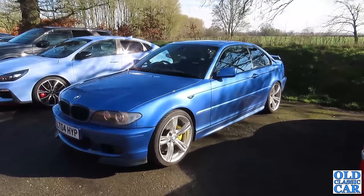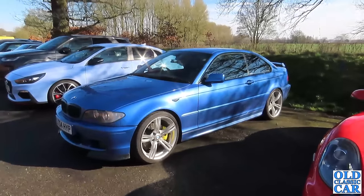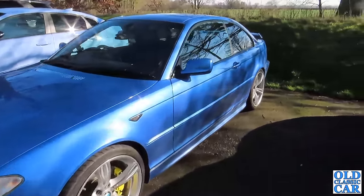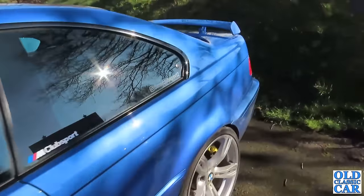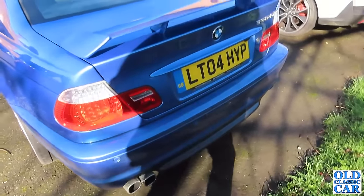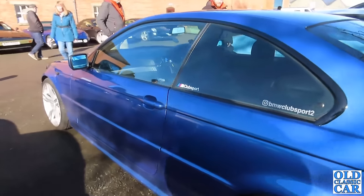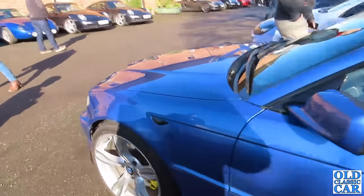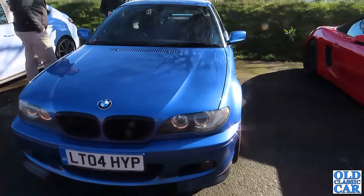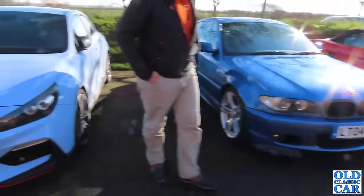Always thought these are a sharp looking car. The E46 era of the BMW 3 Series here in the two-door coupe form. Is it an M3? I'm not sure if it is. Let's have a look. Has it got many, many exhaust pipes? Now this is a 330 CI, so it's got the 3-litre straight six. I'm sure that sounds phenomenal. We used to have a 2.8 litre BMW Z3 and that would sound very similar to this, I'm sure. It's a 330, this one.